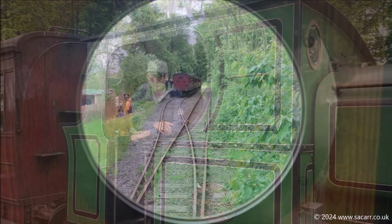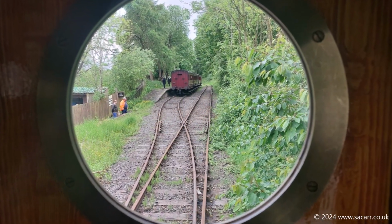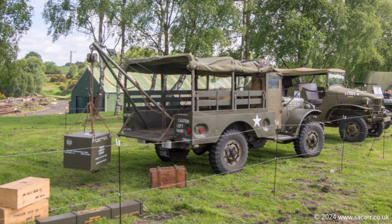It wasn't the best weather over the bank holiday weekend. It's a shame, as it was moved from the end of September to May, in the hope of a warmer weekend.